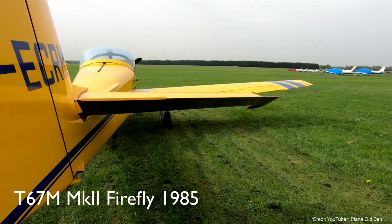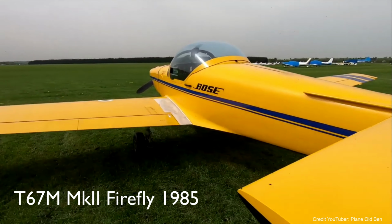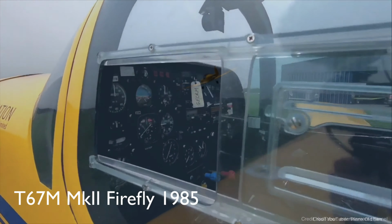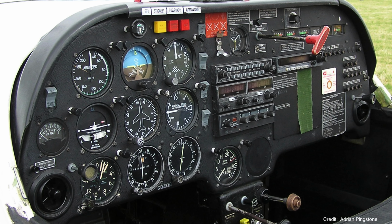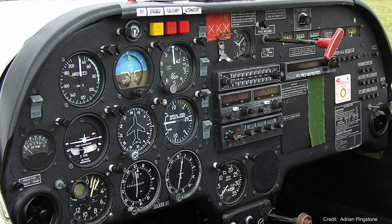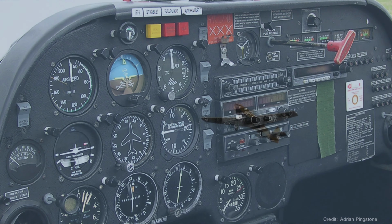Back to the military variants now. The T67M Mark II Firefly, certified on the 20th of December 1985, had a fuel-injected 160 brake engine and a two-blade constant speed prop with inverted fuel and oil systems. For military training, which of course means the military pilots were lucky enough to experience those negative Gs. This was the first variant that actually replaced the single-piece canopy with a T67M two-piece design and single fuselage fuel tank with two larger tanks in the wings.